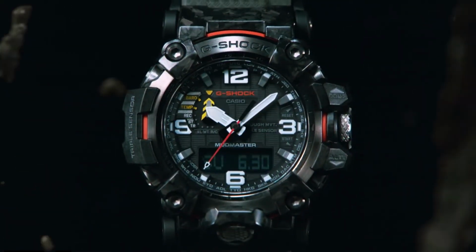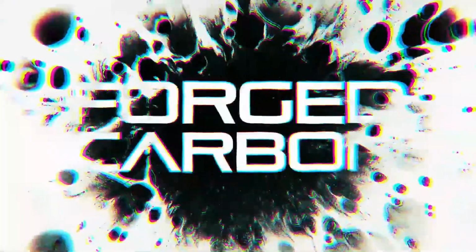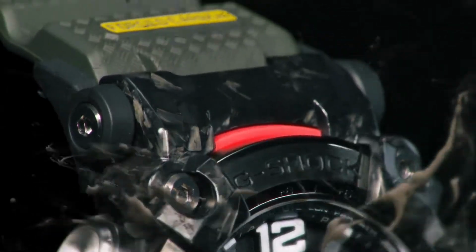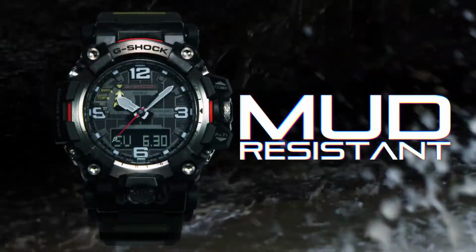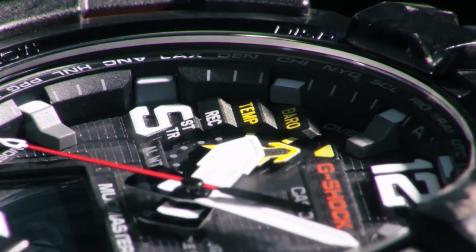The GWG-2000 is powered by a solar quartz movement that'll run for up to 6 months even in total darkness. It doesn't rely on temperamental lithium batteries or a delicate mechanical movement. And while it's not quite as clever as a GPS-equipped smartwatch, it's still pretty sophisticated, with a host of built-in tools such as a compass, altimeter, barometer, and thermometer. Its overbuilt design ought to outlast even the toughest smartwatch.